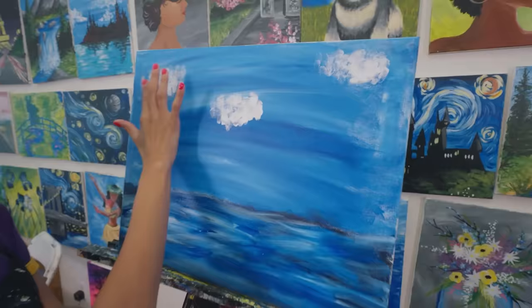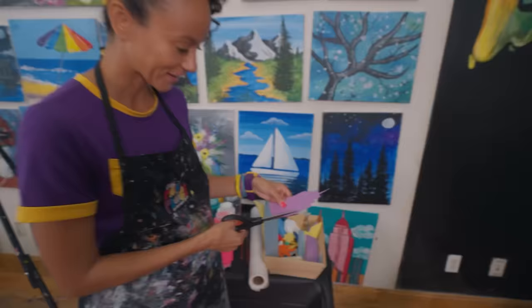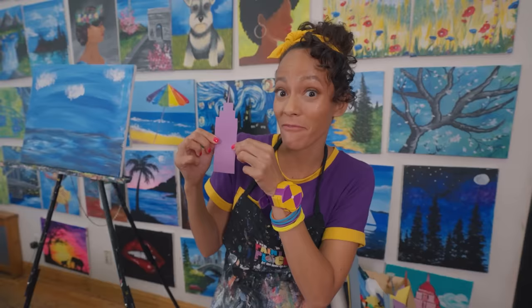Three puffy clouds. Whoop. All right, let me get... Now let's dry the clouds. Okay, check it out. It's the Empire State Building. I'm gonna have that building in my New York City skyline.